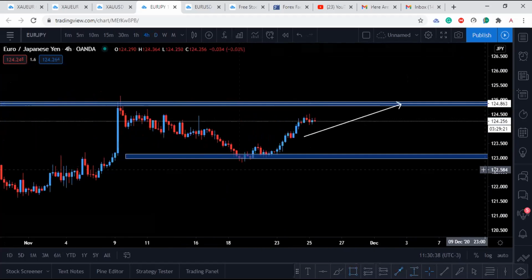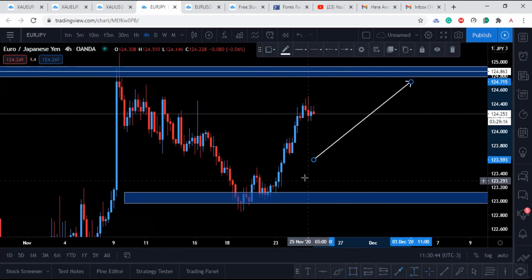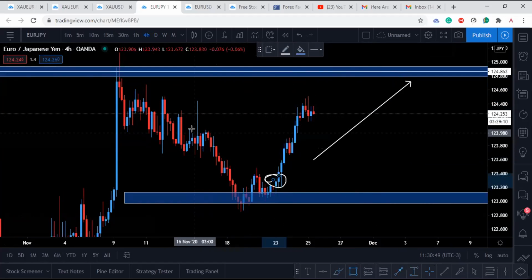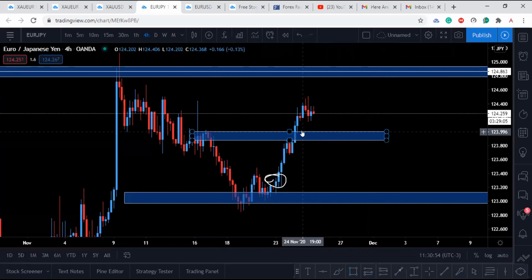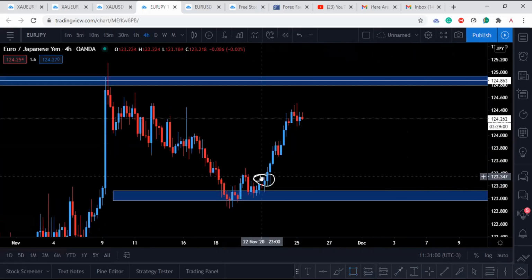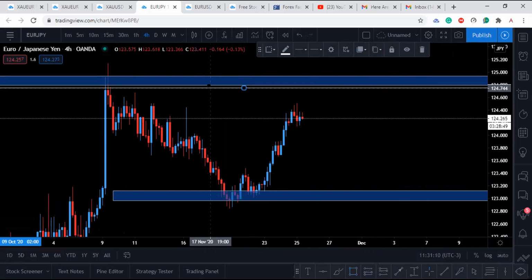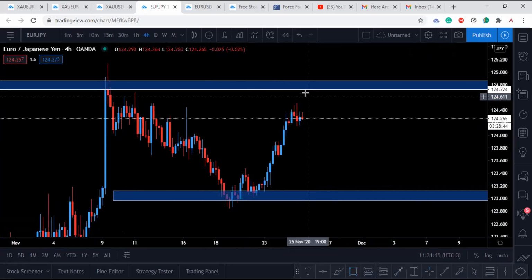In the H4 time frame, last time on Monday we had a buy analysis here. We looked for the buy at this position, and we expected the price to come to this level and then to the high side. Price did exactly what we analyzed, and now we cannot look for any kind of buy here. It is good to wait for the price and then look for the sell option, because we may see another spike to this level. Here is our level. Once price reaches this level, we should wait for the resistance to be formed.